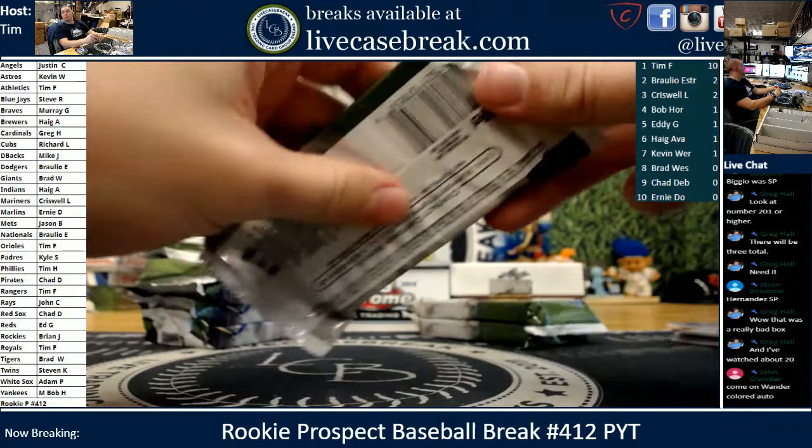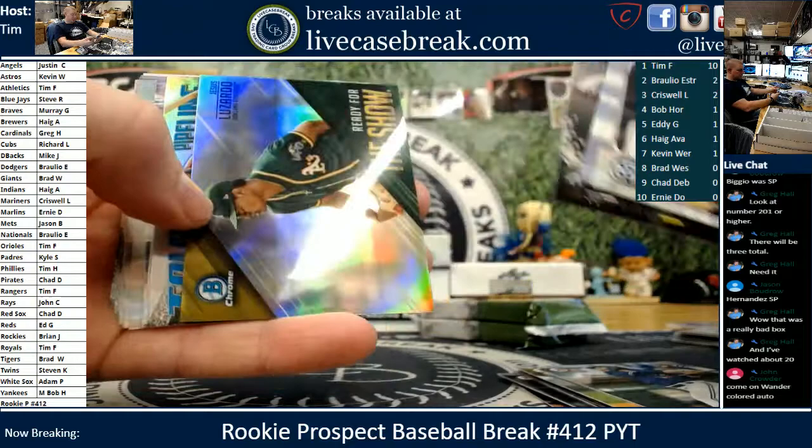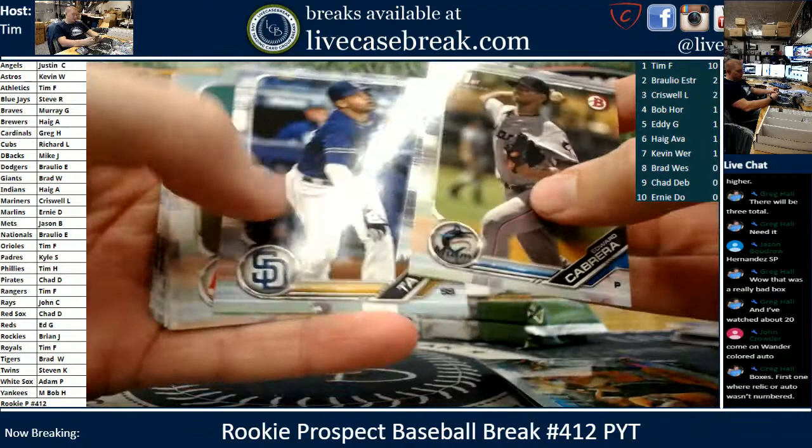Still no ink. Danny Jansen, rookie. We have our first auto. So kind of looks like it's early, peeking out. Luzardo. No. Pipeline for the O's. Three chromes on the bottom. Mata, Tavares, and AK.